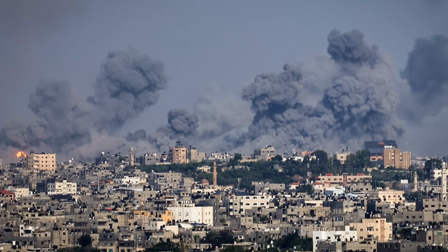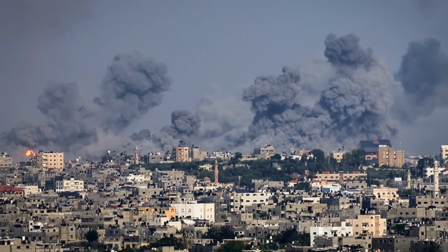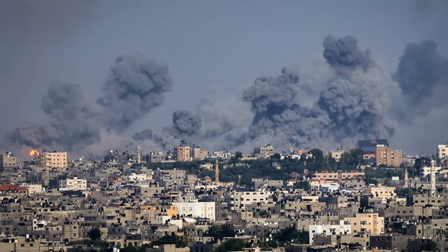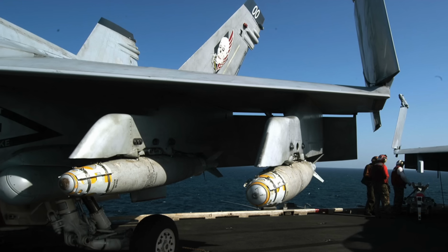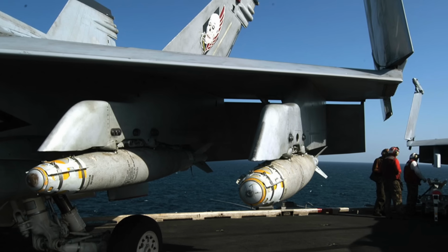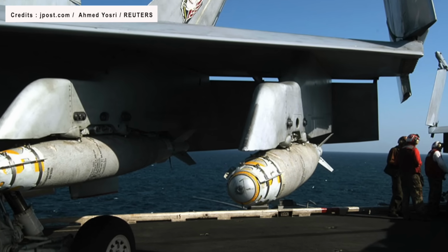Since it started the air campaign, a large number of Hamas hideouts and control centers have been destroyed. Several Hamas leaders have been killed too. A specific American weapon is playing a crucial role in this, and the U.S. is already speeding the delivery of more of it. This is the Joint Direct Attack Munitions, or JDAM.